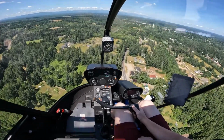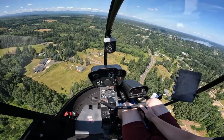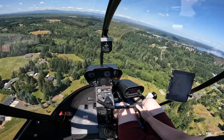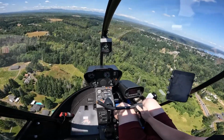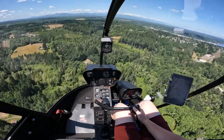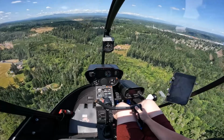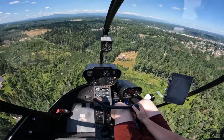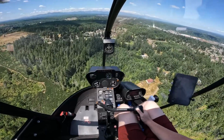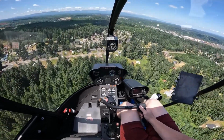Forgot to report my altitude. Let's enter the downwind at 45. This one's a little bit higher, so I'm going to go 800. It'll be roughly 500 AGL. 750 to 800. And I see some power lines out there. Let's make sure we're above those.